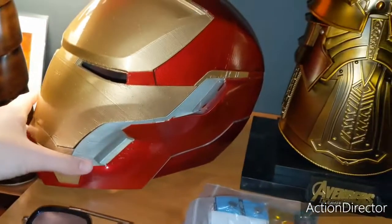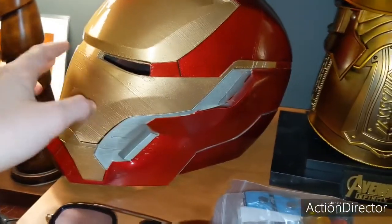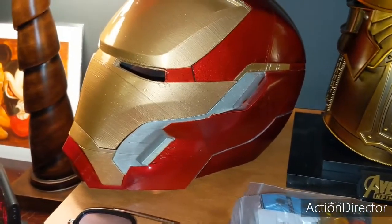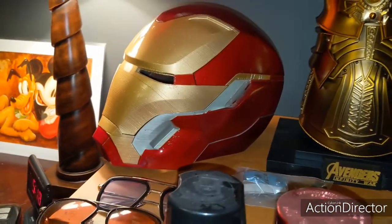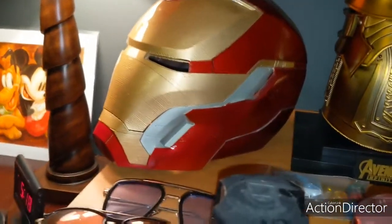So it took, particularly, well, all of it took a lot of, besides the faceplate, the whole helmet took a lot of masking tape to paint one color, mask an area off, paint the other color. Yeah. So those are the areas that were done in Sunburst Gold.